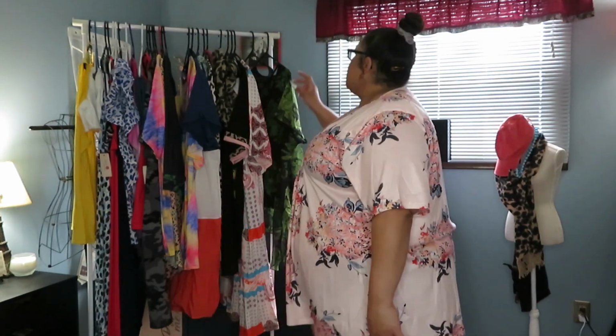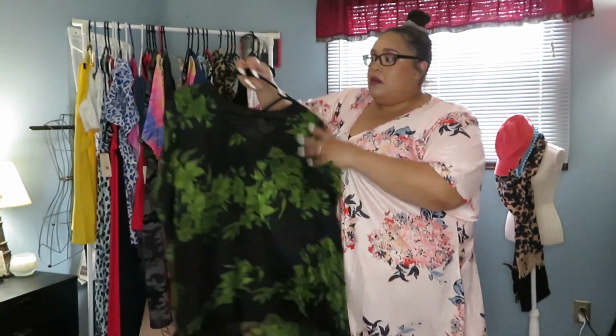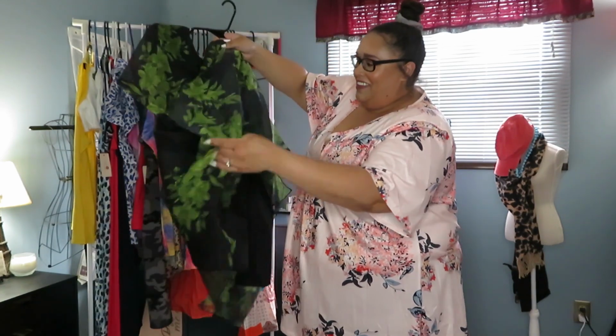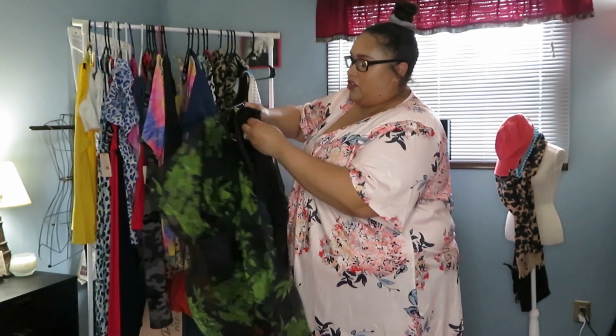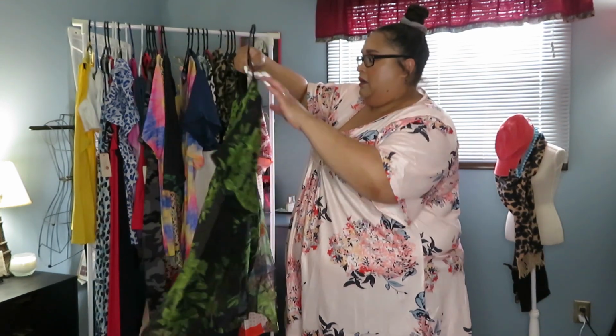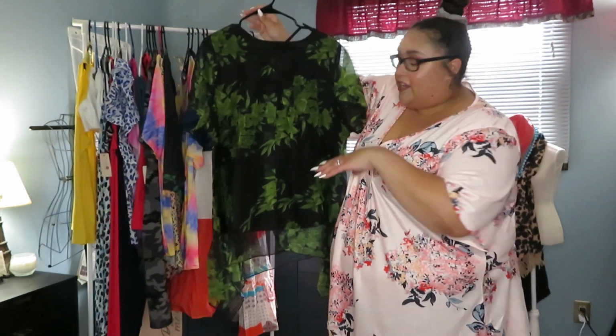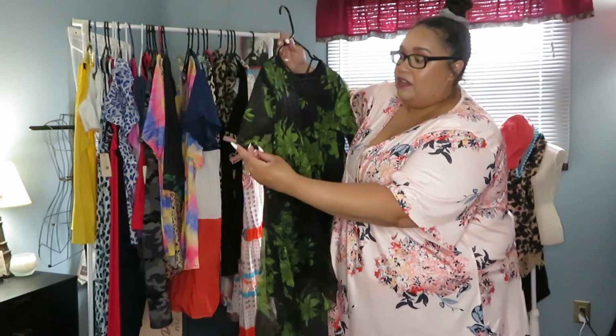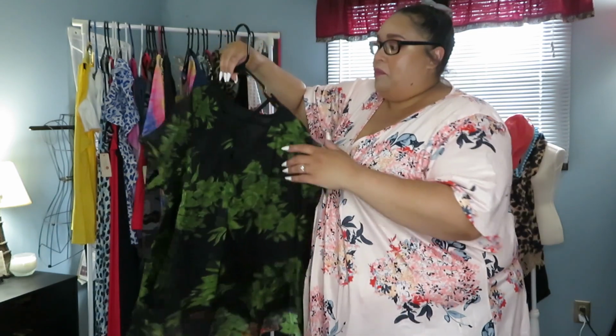Now, I do want to point out this next piece right here. This is a 4X, supposedly. Let's find out the material in case you guys are curious. So this is 100% poly. But I'm sorry, the way this is cut, this is not a 4X. So if you're curious, and you're looking on the website and you want to test this piece out, I highly recommend you sizing up.